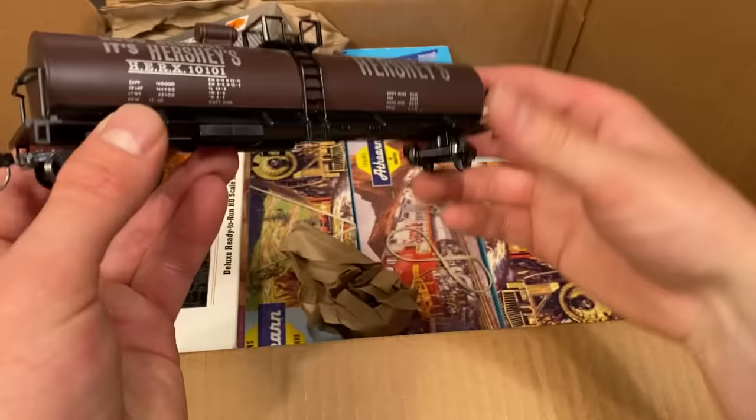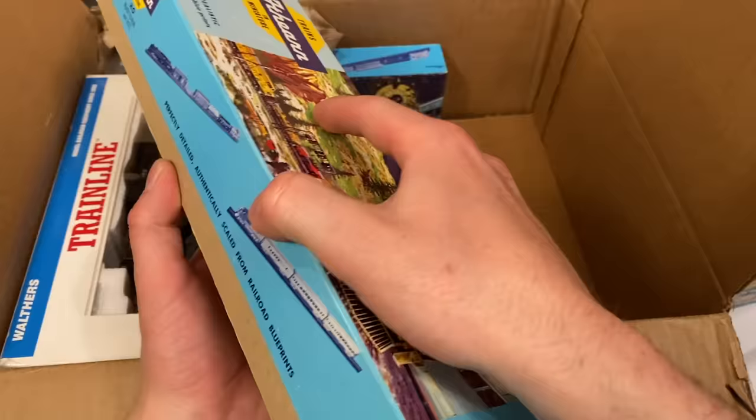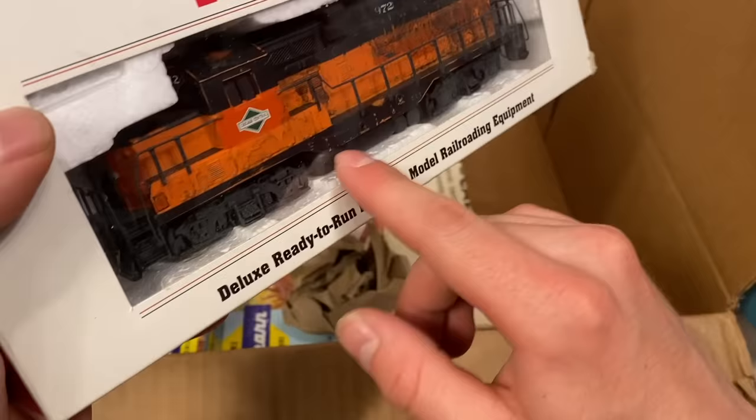Here's the Hershey's tank car. This is gonna look awesome. We've got quite a few of these now behind the factory, so when I get that building done, it's gonna be great. There's an entire lineup of different pieces of rolling stock, and this will be added to that for sure. Oh, very cool. So there's the cabless version of the same locomotive. And there's the Chicago Central locomotive. Looks like it has had some weathering done to it.